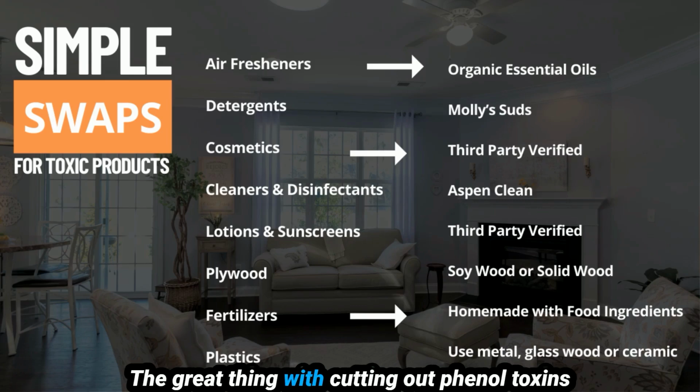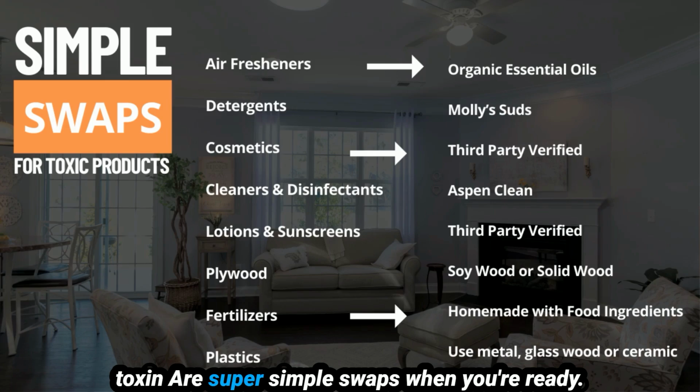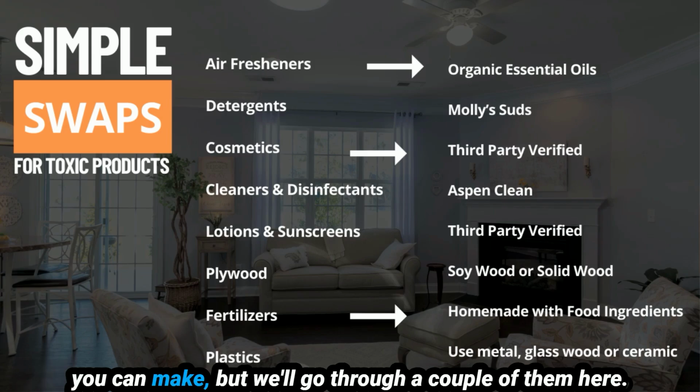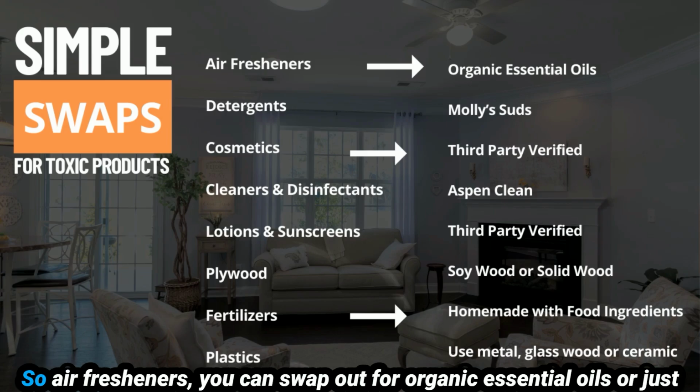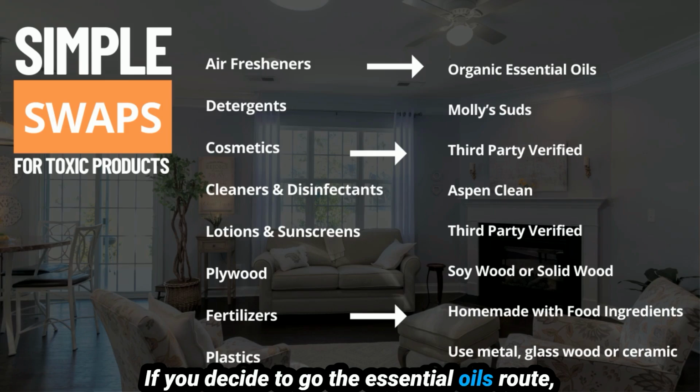The great thing with cutting out phenol toxins is that many of the products that contain this toxin are super simple swaps when you're ready. I have a list on my blog post this week with very specific swaps you can make, but we'll go through a couple of them here. So air fresheners, you can swap out for organic essential oils, or just cut out fragrance altogether and then use a high quality diffuser if you decide to go the essential oils route.